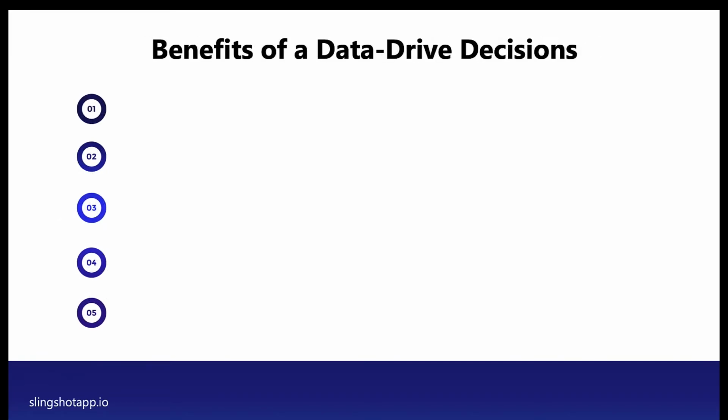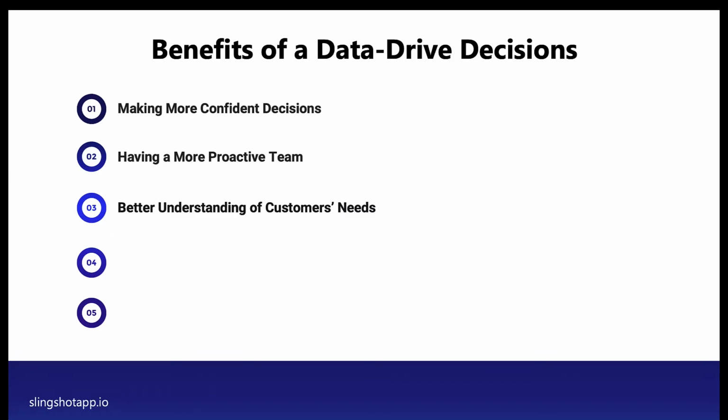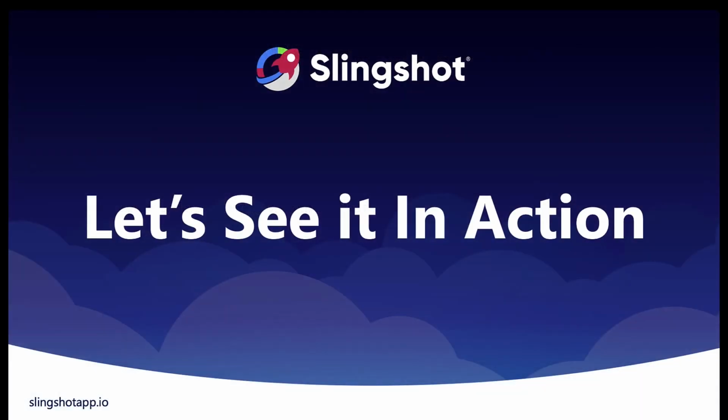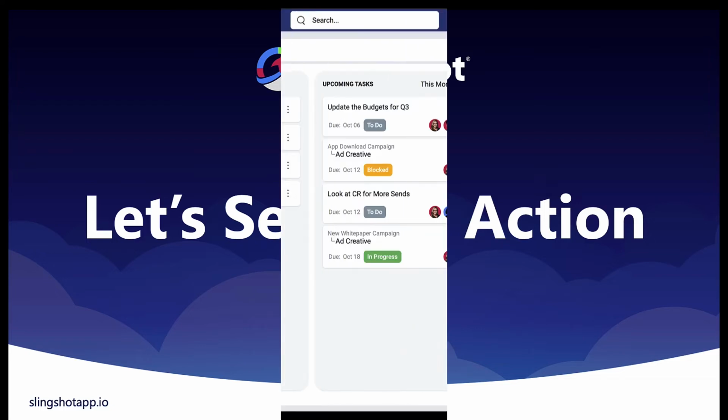So let's dive into some of the clear data-driven decision-making advantages that you have. Making more confident decisions, having a more proactive team, a better understanding of your customer needs, increased revenue, which leads to reduced cost, an enhanced customer experience, which then leads to new opportunities. So let's see a little bit of this in action for how you can utilize tools such as digital workplaces to really drive this data-driven decision-making.